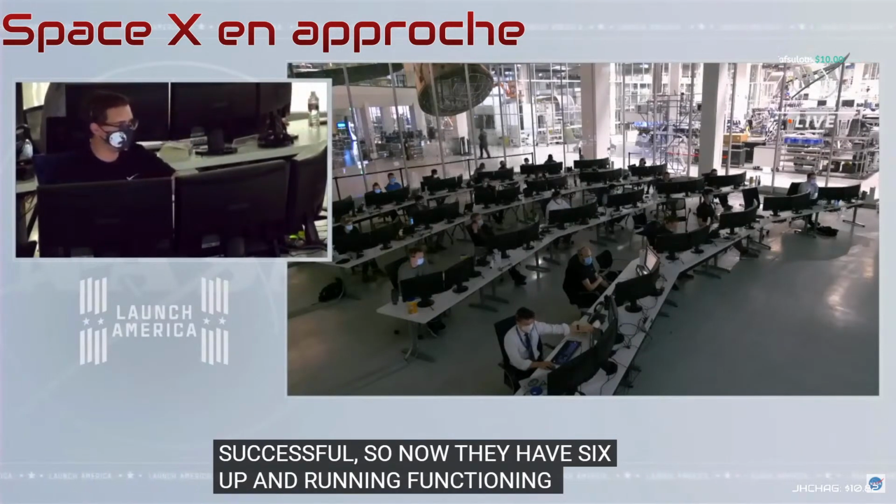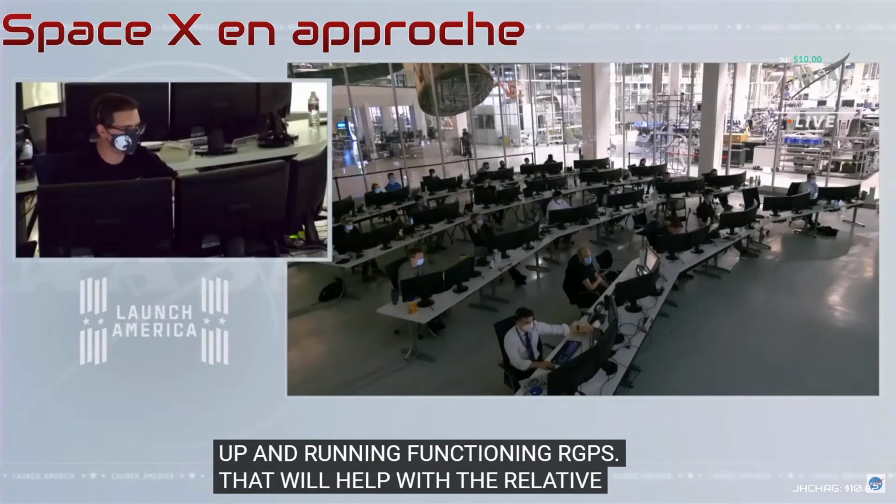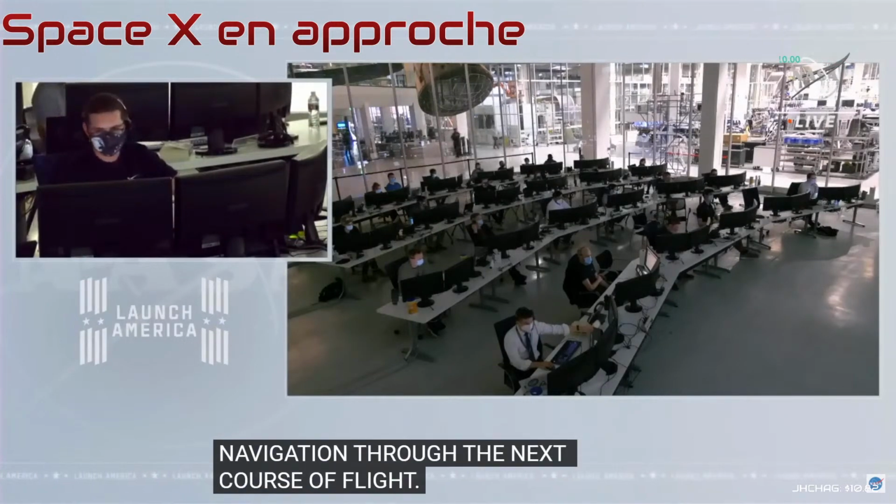I'm flying Mach 3 right now. Confirmed converged onto waypoint 0, which is 400 meters below the International Space Station.